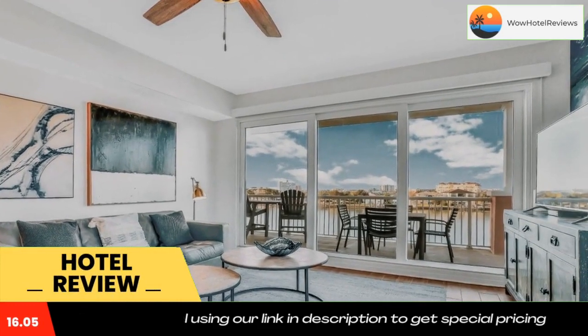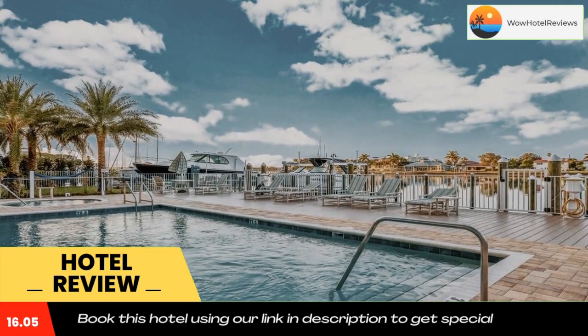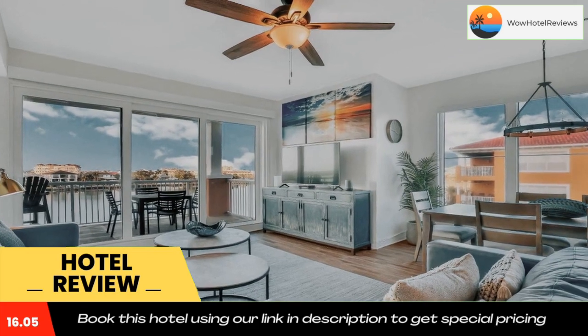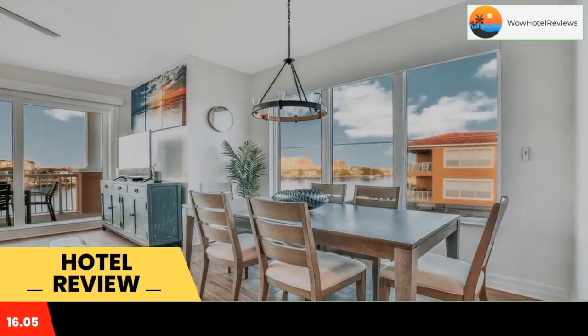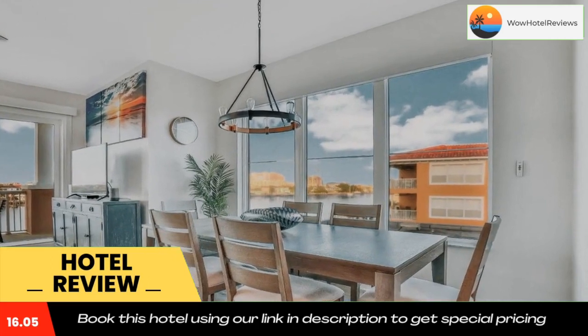Located in Clearwater Beach and within a 10-minute walk of Clearwater Beach, Dolphin's Cove, Clearwater Beach, Florida has a terrace, non-smoking rooms, and free Wi-Fi throughout the property. The property is around 1.8 miles from Belleair Beach, 3.4 miles from Pier 60 and 17 miles from John's Pass. Rooms include a patio with pool views.